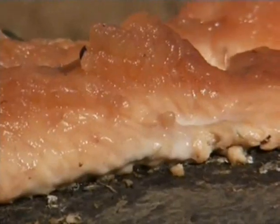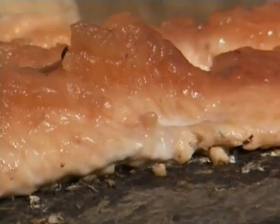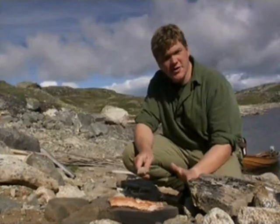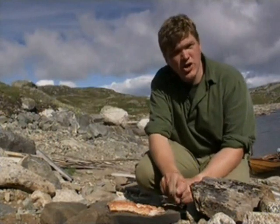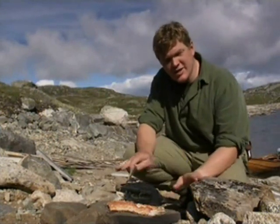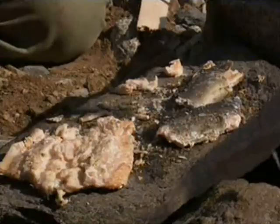If you're in the mountains and you haven't got a cooking pot with you, this is an extremely good way of cooking meat. One of the great advantages is you don't use very much firewood. The firewood heats up the rock, which holds the heat for a long while, giving you nice, steady, even cooking.